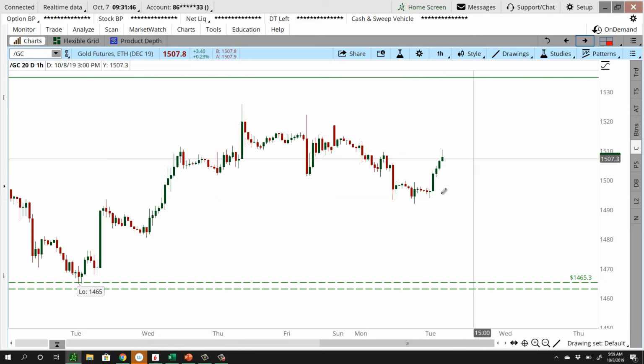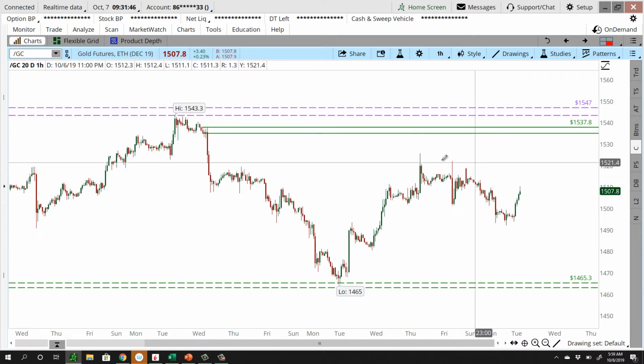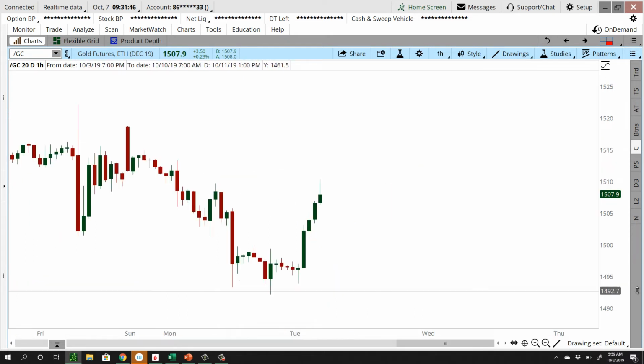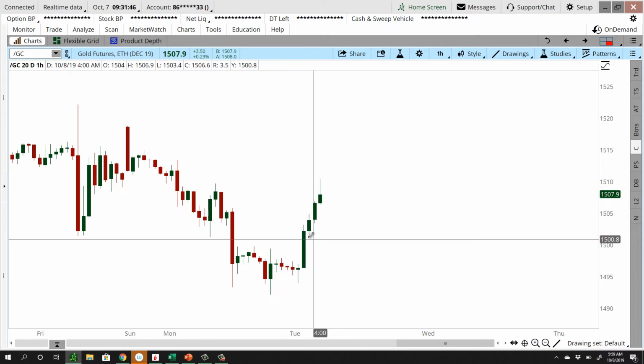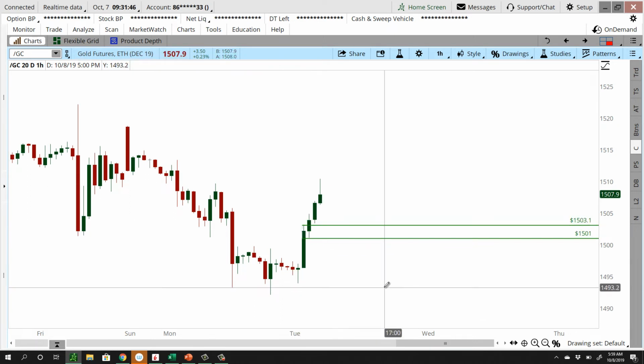So gold is still running out of that level. Need to remove it at this point since we've already used it. And I don't love any of this supply, so I'm going to leave this supply be. I do have a good one up here that price may make it back into. If we pull back later this morning, you could get another bite at the apple right here on that wick over wick area if we get a pullback. So keep an eye on that.